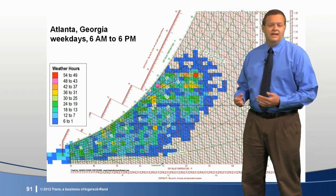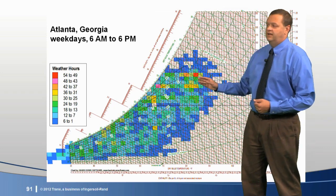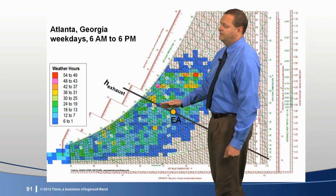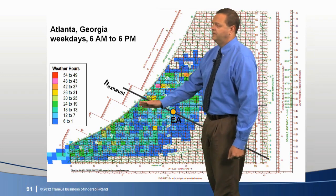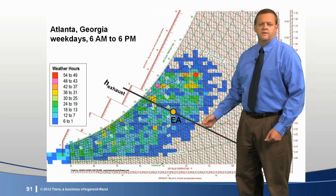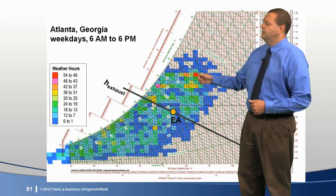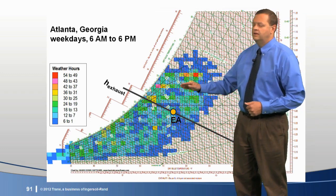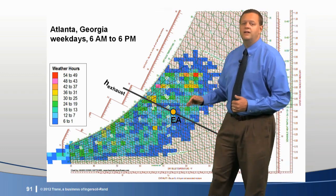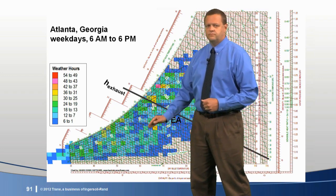As you'd expect, Atlanta has a lot of daytime hours when it's warm and humid outside. But it also has a lot of hours when it's mild. That is, when the outdoor air enthalpy is lower than the exhaust air enthalpy. While exhaust air energy recovery will reduce the ventilation load at these conditions up here, unless you control it properly, it can actually transfer unwanted heat and increase your cooling load at these conditions down here.